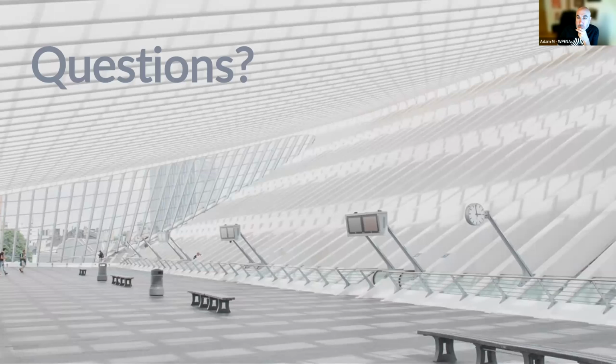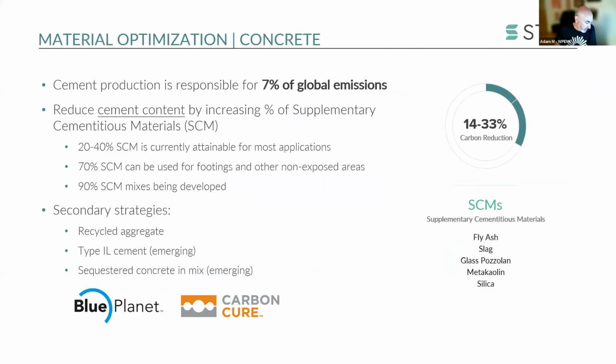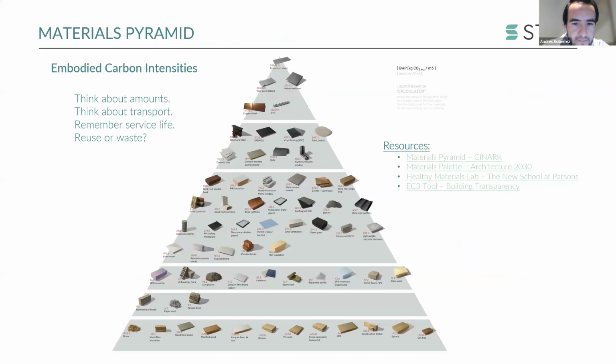There are some questions in the chat. Keith wanted to know where asphalt is on that pyramid that you showed earlier on. Off the top of my head, if I'm completely honest, I don't know. I mean, you could maybe just answer it. Yeah, it's not a huge question.